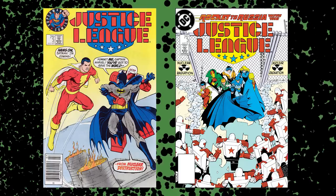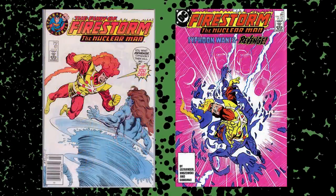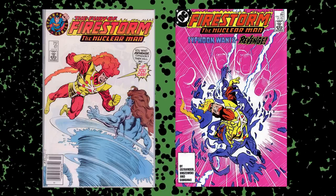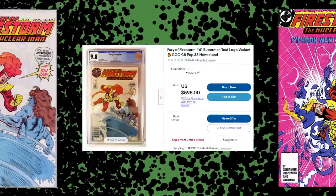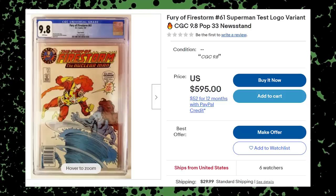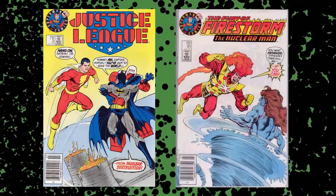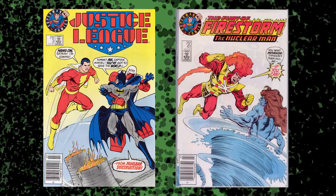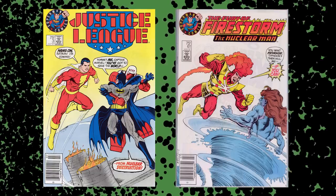This was only distributed to one market in Southern California, and DC also tried this in even more limited quantities with Fury of Firestorm number 61. Because of the low print runs, these variants are also sought after by a contingent of collectors. That said, neither Justice League nor Firestorm were created with the intention of grabbing the interest of the casual reader with a gimmick. These were variants produced as a marketing test.